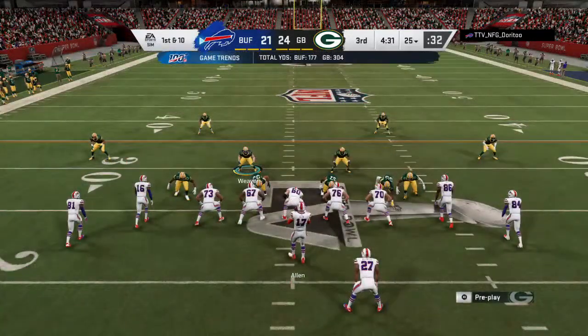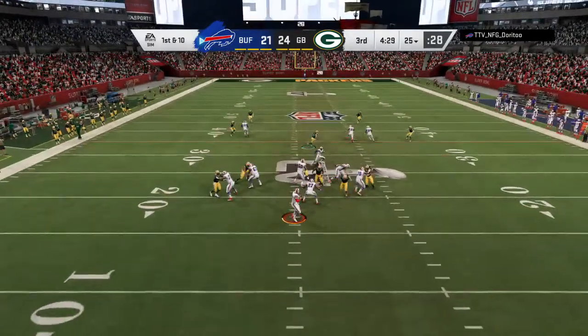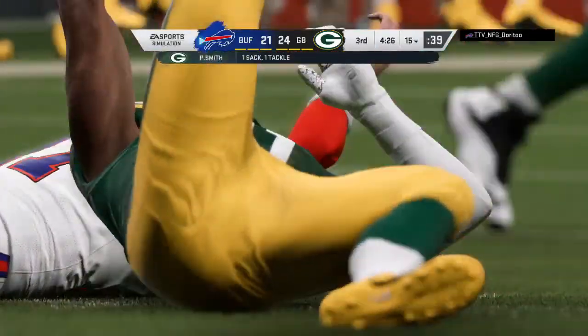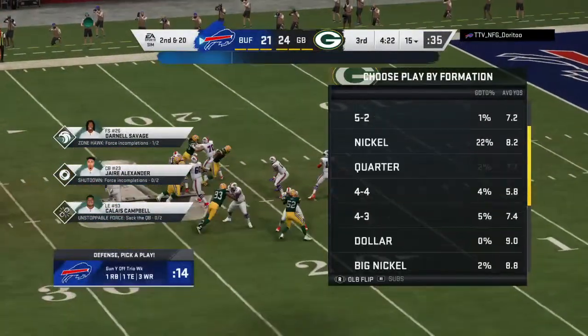The Bills come to the line to start their next drive. And a tight game after punting last time. See if they can get something going on this drive. Nowhere to escape, and he goes down. Preston Smith, credit him with a sack as he buries him for a loss of 10.